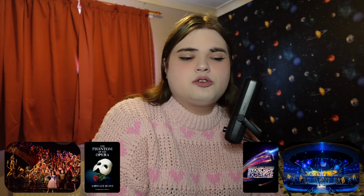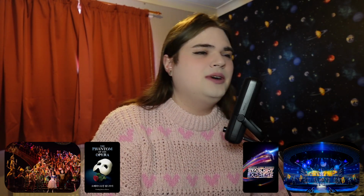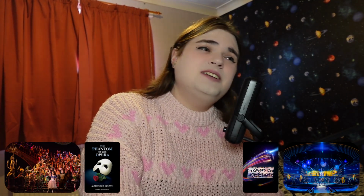I love the chandelier. Starlight, we are specifically talking about 2024 revival. That does have a lot of magical moments. I love the different touches of like the electric to it. I love the races that they do and how they really give it that unique feel to each of it. Phantom, Starlight, it's tough. It's close.